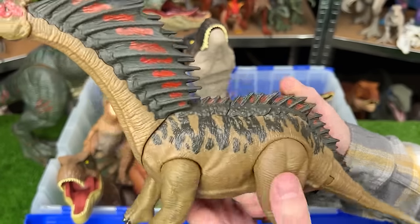For the next in size, let's go with the Hammond Edition Velociraptor. These raptors are pretty cool because they are super articulate with their limbs, and they have quite a bit more detail than the basic ones. And right over here is another Amber Collection Velociraptor. This one is Velociraptor Blue. Check out that blue stripe down its back.